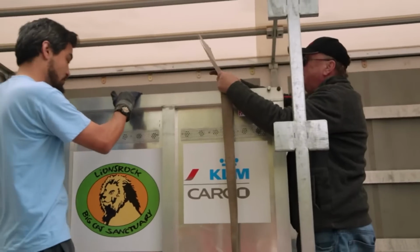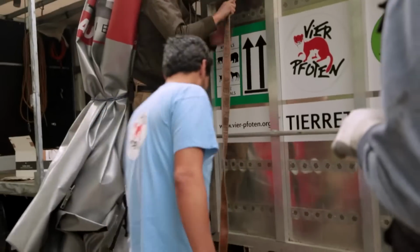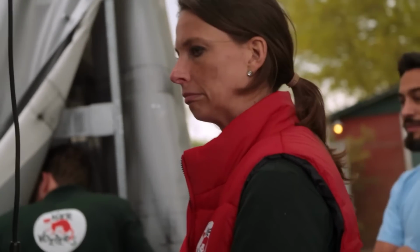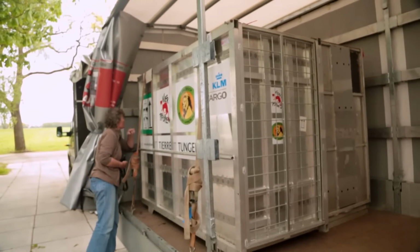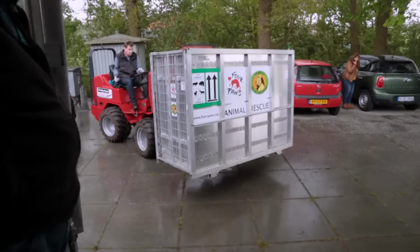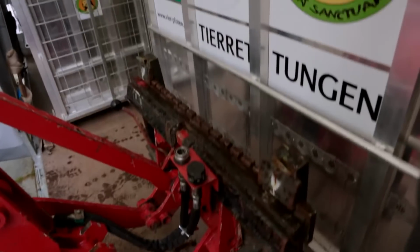Rafik is being loaded in front of Mirza, who is now fully awake and angry, causing her brother to stress as well. Well, he's trying to get out, I think. I don't know. With a journey of over 24 hours ahead, Mirza's stress levels are dangerously high.